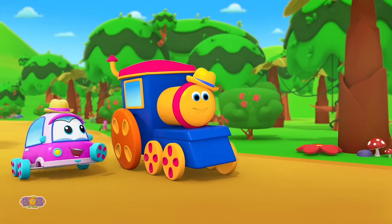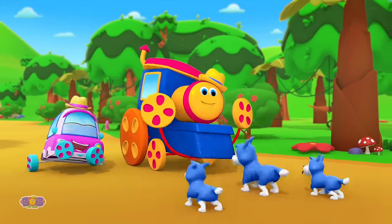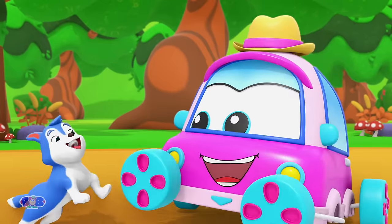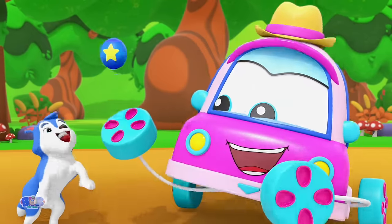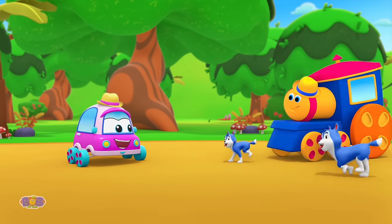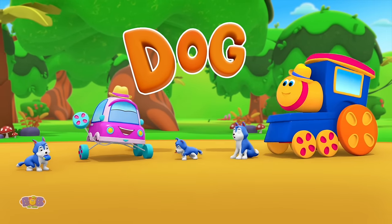What's friendly and goes woof woof? What goes woof, woof, woof, woof, woof, woof? What's friendly and goes woof, woof? A dog! Yes!